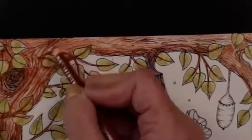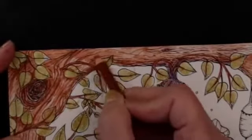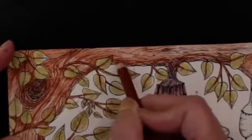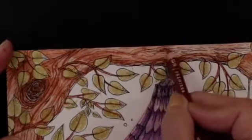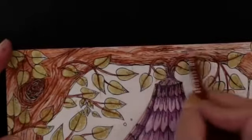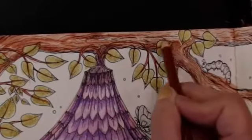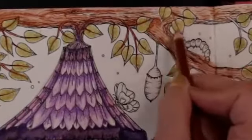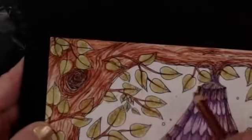Yeah, I'll pull a couple super tips out here and use them on this border in a minute. I just want to add a little bit of wood, just following the lines that are already here. Here's another little knot hole there. Just adding a little bit more lines. I'm going to have to go around every branch all along this. All of this will be the same as what I'm doing here.